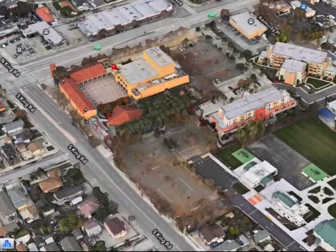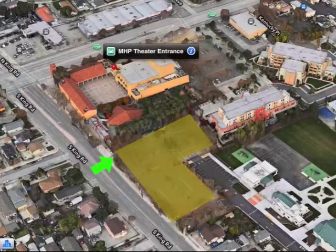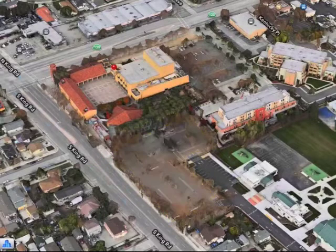One is here on South King Road. The entrance to the lot is here. This red pin is the entrance to the theater lobby at Mexican Heritage Plaza. This is where you want to be at 2:30 for the 3 p.m. matinee show and 7:30 p.m. for the 8 p.m. concert show. From the King Road parking lot, you can walk through the beautiful plaza to get to the lobby entrance.